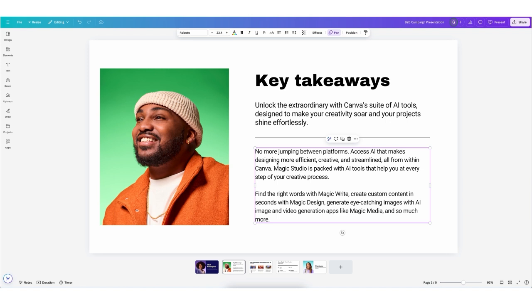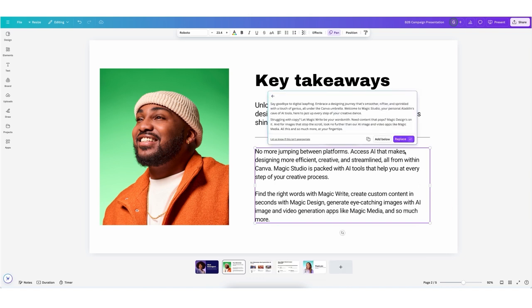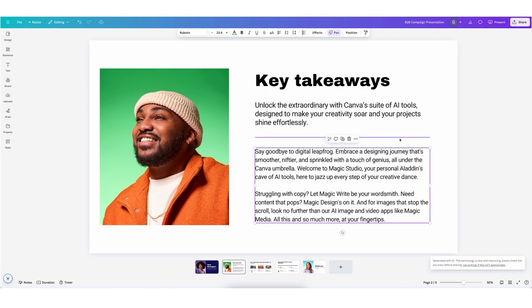All I need to do for this is click on the text box, and you can see just above it, a new little menu bar pops up. You click on Magic Write, and there is a whole bunch of options here, from creating summaries to continue writing, shorten, rewrite, make more fun, more formal, everything you expect from a text generator. But we just want to apply our brand voice. You click it, and straight away, Magic Write, using OpenAI's AI model, rewrites it in my brand voice.